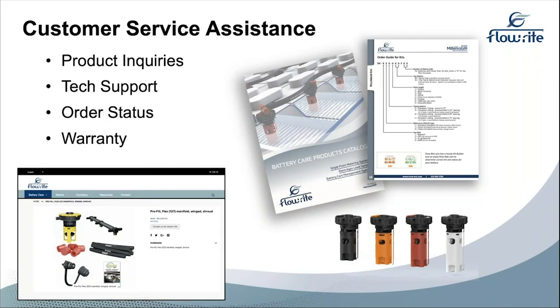And then we can certainly move on to the next step, which is important as well, and that's working with our quality department to identify root cause and whether there are issues that we need to look at internally to make our products even better. So those are the key areas that we offer support, or a few of them anyway.